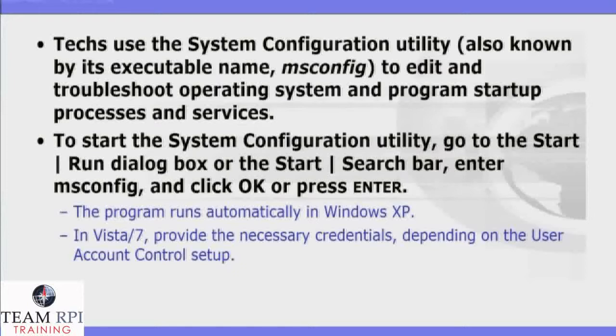Techs use the System Configuration utility to edit and troubleshoot operating systems and program startup processes. To start the System Configuration utility, go to Start and then Run and type msconfig and press Enter. This program runs automatically in Windows XP. However, in Windows Vista and Windows 7, you must provide the necessary credentials depending on the User Account Control setup.